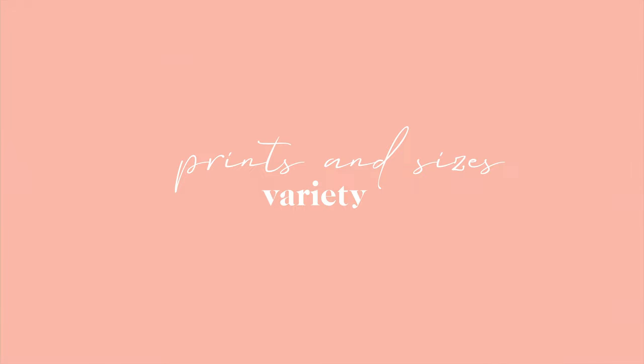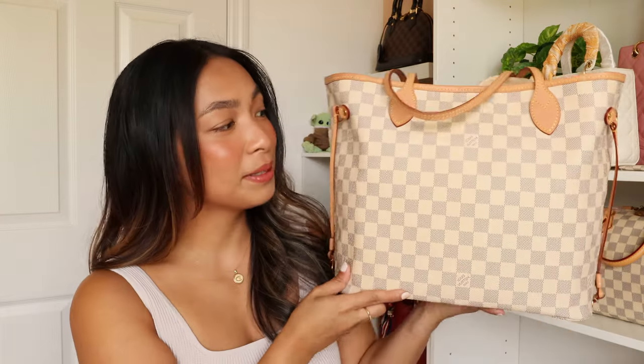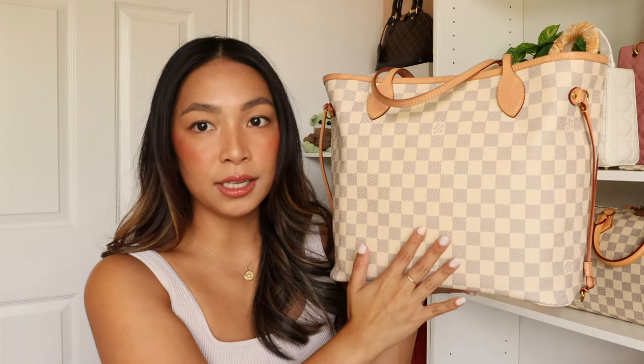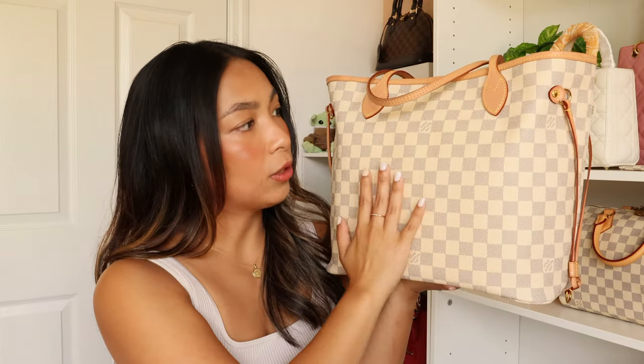So the Louis Vuitton Neverfull tote used to be available in epi leather, and then canvas is one of their classics. You will always find it in canvas. And then you have the empreinte leather, which is fairly new. I think it released around 2021, I believe. So I opted for the canvas material in the MM size, canvas and the Damier Azure. I love the Damier Azure because it's subtle. It's not like the monogram wherein it has LV, LV, LV, but it's still like a classic Louis Vuitton print.